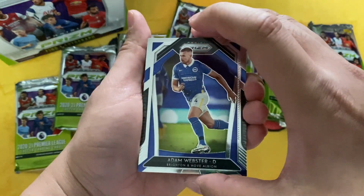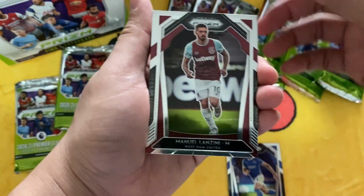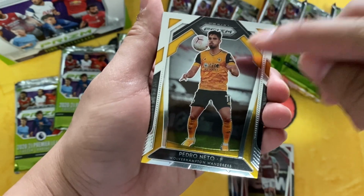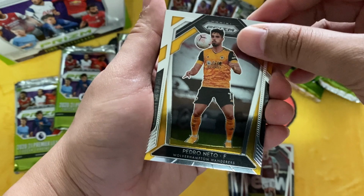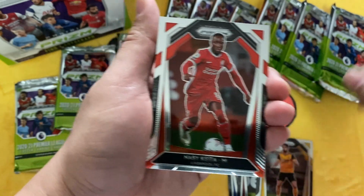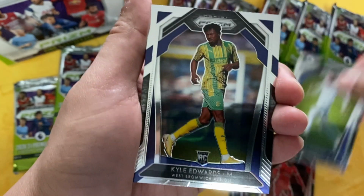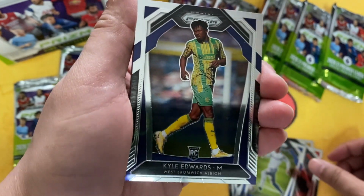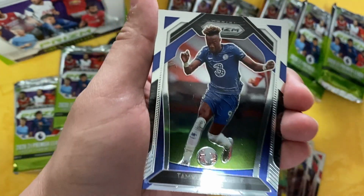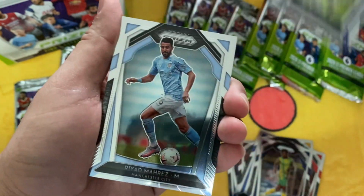First up, we have Adam Webster, Manuel Lanzini from West Ham, Pedro Neto. Oh, nice! This guy was the rookie for last season, 2020 product. And then next we have Naby Keita. Ah, this was last year as well. Okay, Rodrigo. All right, rookie from West Brom, Paul Edwards. Alright, Tammy Abraham, graduated batch from last year as well.